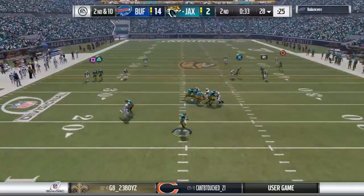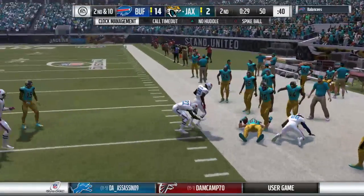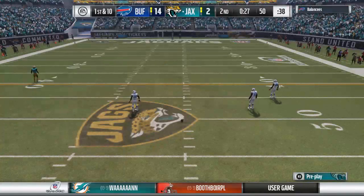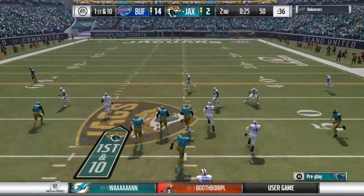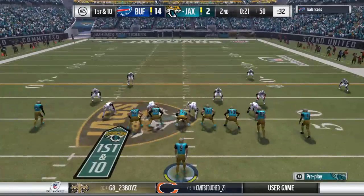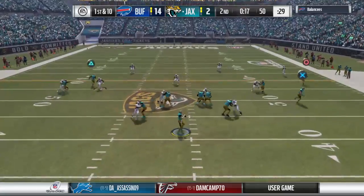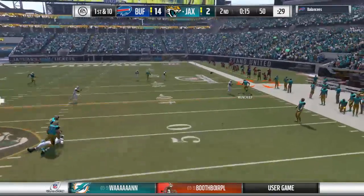On 2nd and 10, Stafford. And this time he's got the hook up. It's complete. And he's brought down after a good game. And there's another completion to the tight end. And let's face it, it is hard to overthrow a 6'6" target. It is indeed. Quarterbacks like their speed guys. They like that huge 6'6" target.